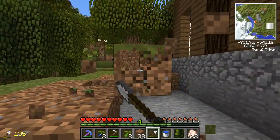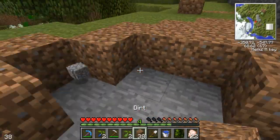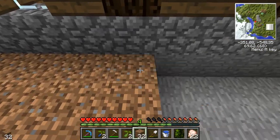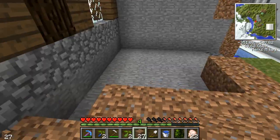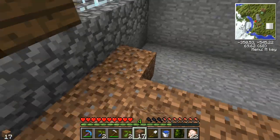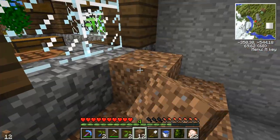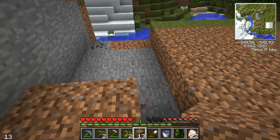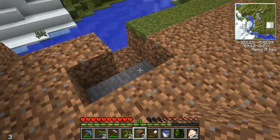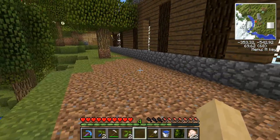Whoops, I didn't need to destroy those. I wasn't thinking. I was just talking. There we go. That's better. There we go. Fill this in. There's that. There's that. Whoopsie daisy. But now we can just go to the quarry and we can just go pick up. Oh, perfect. That was just right.